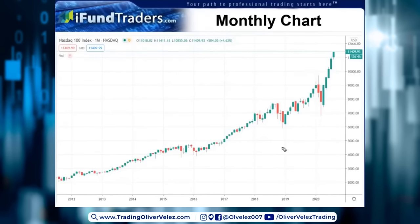Now, of course, your green bars represent when the month started here and the month ended above the starting price of the month. So let's put it this way, if the last trading day of the month is higher than the first trading day of the month, you're going to have a green monthly bar. If the last trading day of the month is lower than the first trading day of the month, you're going to have a red bar. So green bar, the last trading day of the month is higher than the first trading day of the month. Red bar, once again, the final trading day of the month is lower than the first trading day of the month.